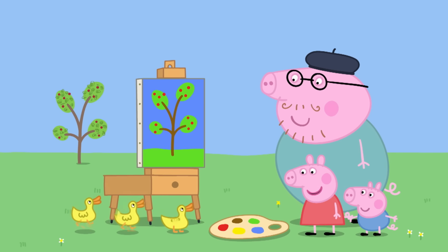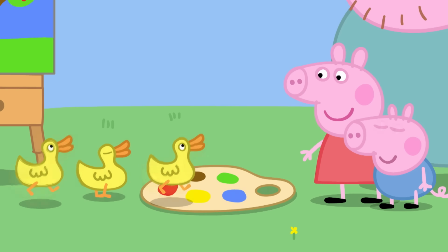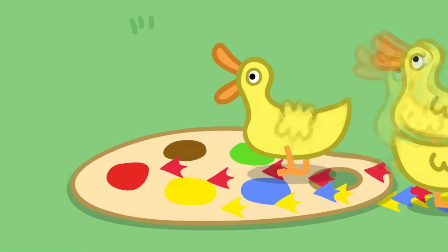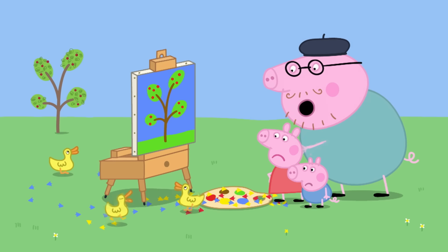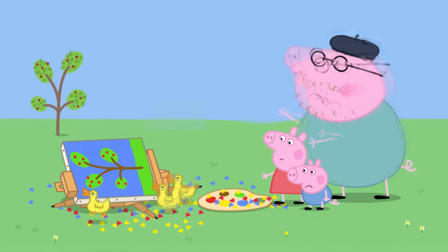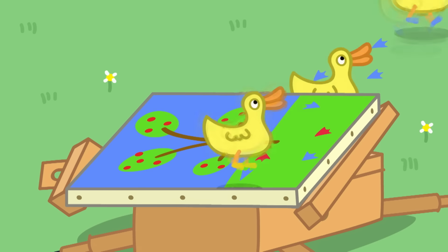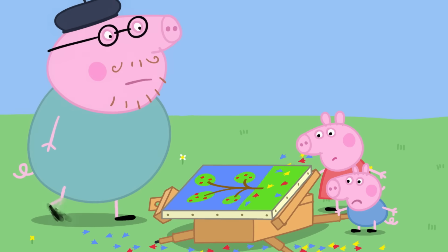Oh, it's the ducks. Hello, Mrs. Duck. We're painting a picture. The ducks are running through Daddy's paint. Shoo, shoo, naughty ducks. Shoo ducks, shoo. Stay away from our painting. Oh, no. The ducks have made paint footprints all over the painting.